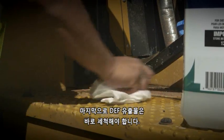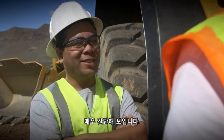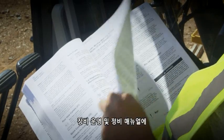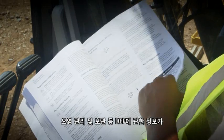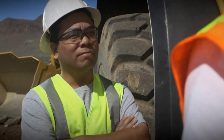Finally, you want to clean up any DEF spills immediately. Sounds pretty simple. Well, it's just like hydraulic fluid or diesel fuel. Keep it clean and you keep it running. Also, if you need a reminder, your machine's operation and maintenance manual has plenty of information on DEF, including the contamination control and the proper storage.